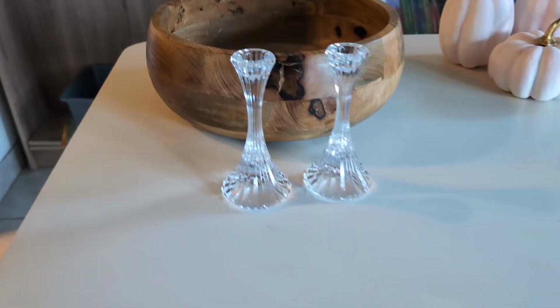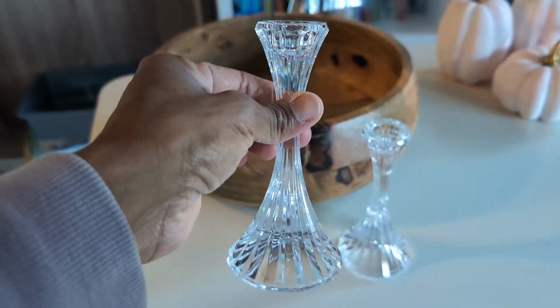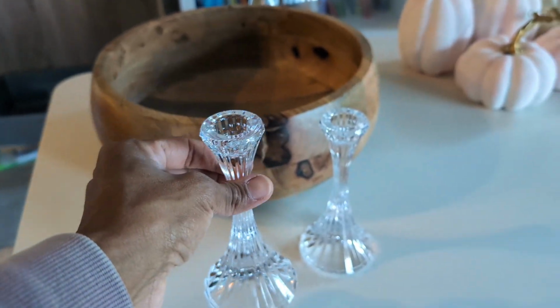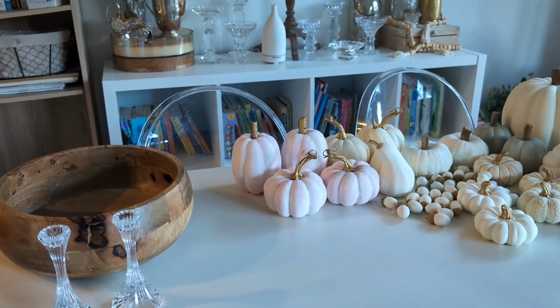And then I also picked up these little crystal candlesticks. Again, these were so grimy from the thrift store, but they're so beautiful. I think these were $5.99 each. And again, I used my 20% off coupon. So all of these were picked up over the course of several weeks, not just buying these all at once.